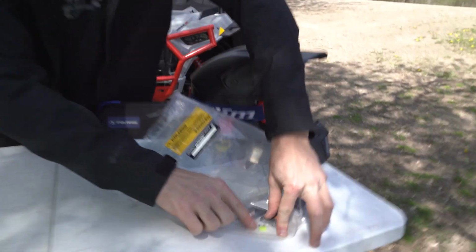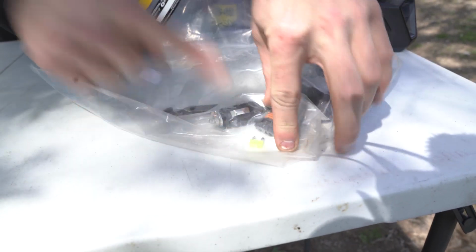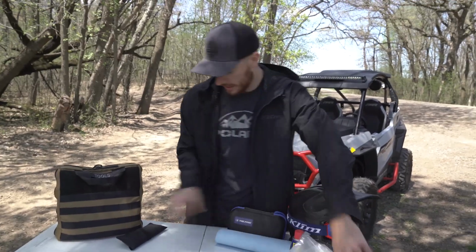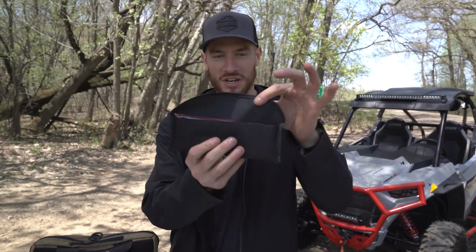Super close up, do you see this? Yellow thing, yeah. Spare fuse. Tiny. Awesome. Great to have. For the hitch, right? So many good things. But equally though, this is toolkit option number one.